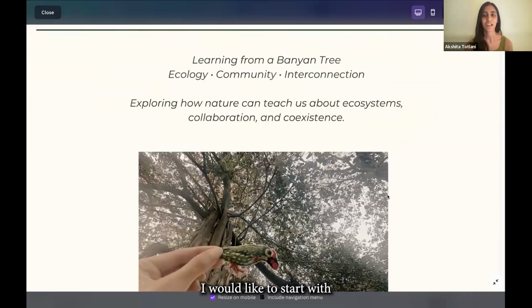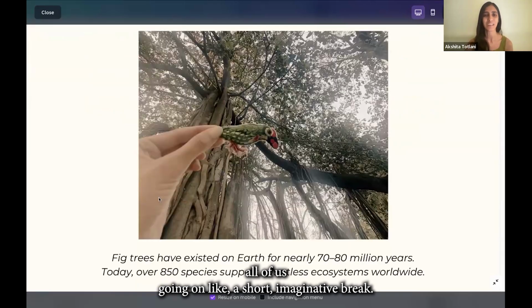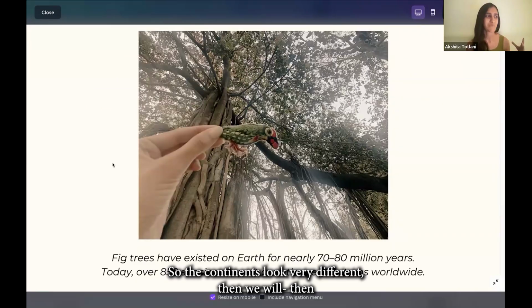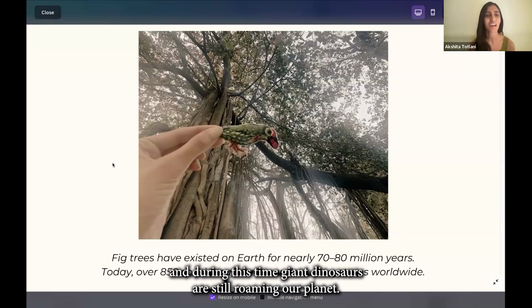I would like to start with all of us going on a short imaginative break. I would like everyone to imagine our planet a long, long time ago. The continents look very different from what we know today. The climate is warmer and ecosystems are evolving rapidly. And during this time, giant dinosaurs are still roaming our planet.